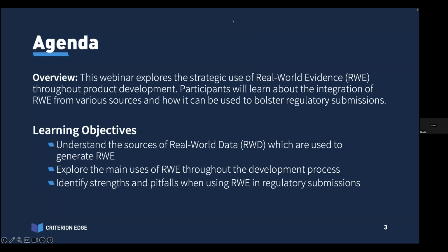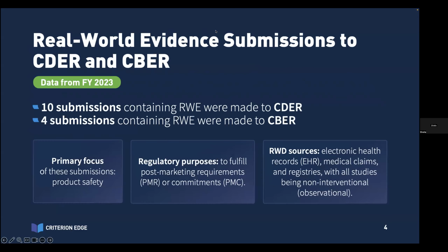So we have a lot to cover, but we can go to the next slide and jump in right now. I know that we said we would get to questions at the end, but we had a question come in during registration about how often real-world evidence is used in regulatory submissions. So we thought it would be a good starting point to provide some general context for our webinar today.